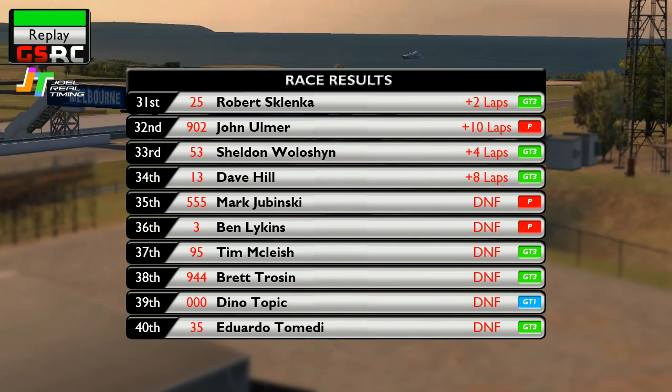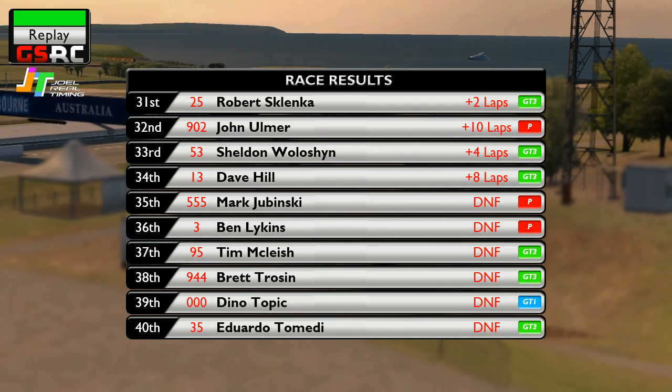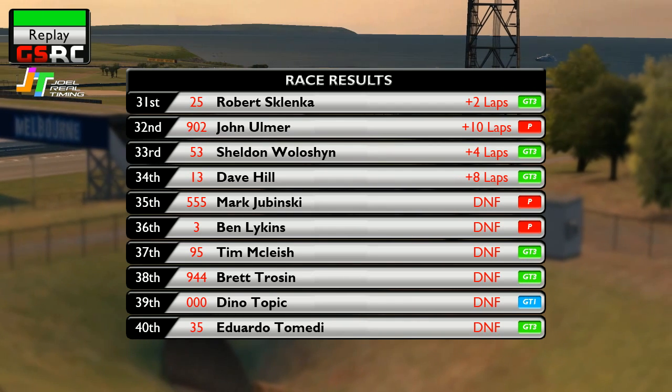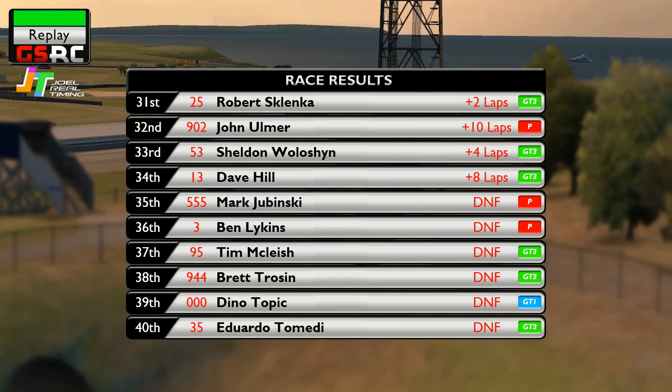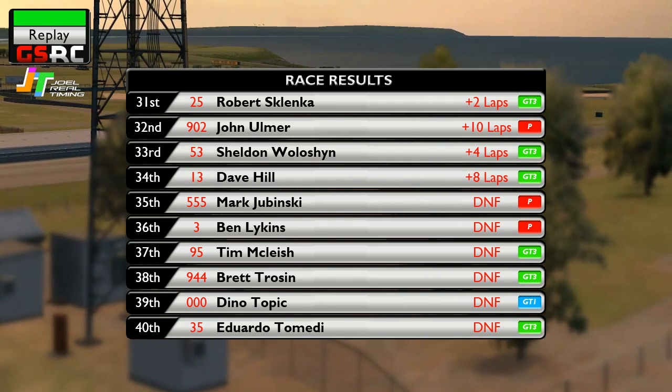31st was Robert Sklanka. 32nd, after the incident points bit him, John Ulmer all the way down there. I don't think we expected that to play a factor in today's race. Should have made a note. Sheldon Woloshin finished in 33rd. Dave Hill 34th. Then you've got Mark Jabinski in the prototypes.